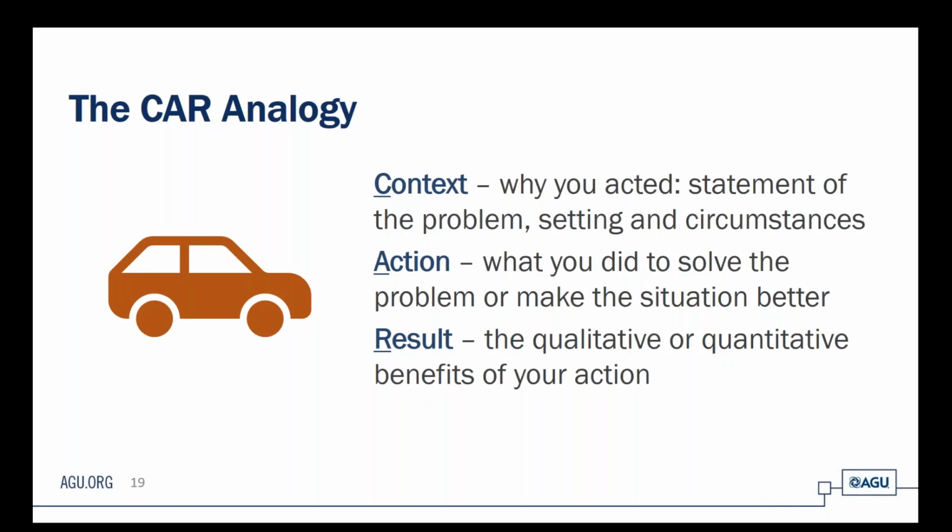So this should be something that solved a problem. So don't tell me something bad. This should be a good thing about you. So what was the solution that you came up with? Why did you take that action? And then what was the result?